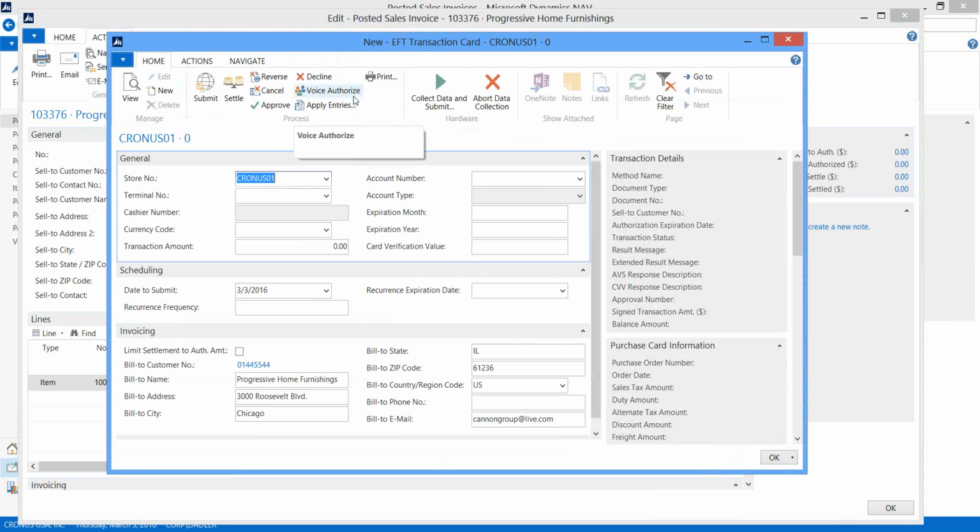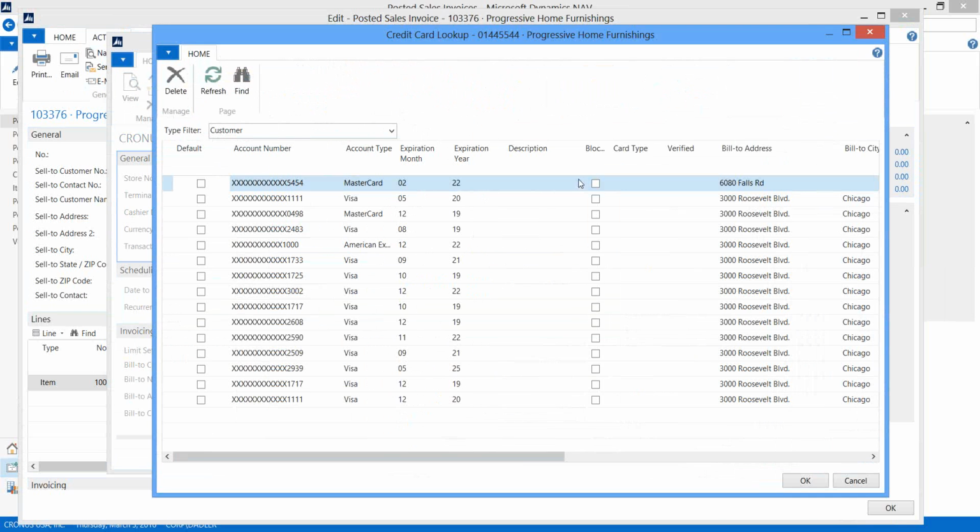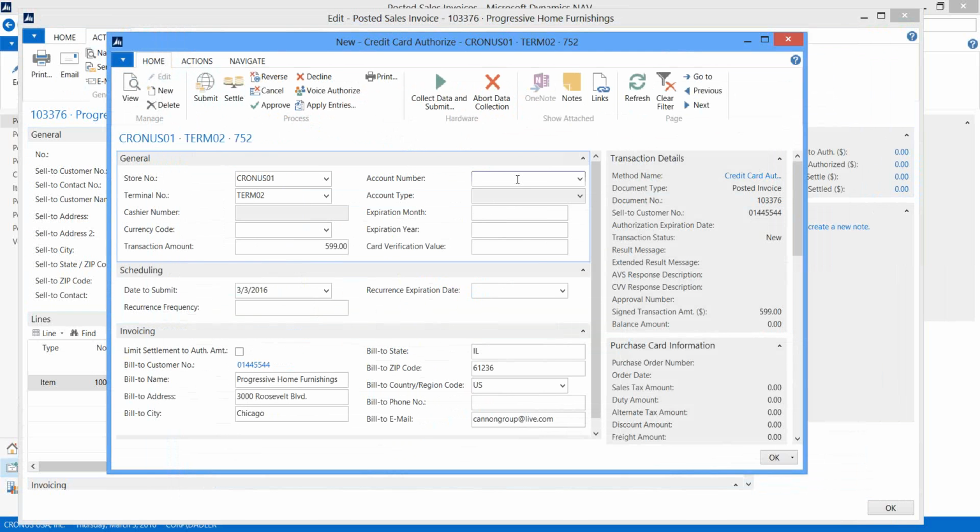So I have an automation option set here that says, if I am processing a payment against a posted document, authorize it, but then immediately settle it so I can charge the card today. The user just has to tab through this authorization. ChargeLogic knows the amount of the invoice. This customer does not have a default card on file. They may have other cards. If I did a lookup, you could pick one of the other cards. But maybe they just want to give me a new card today.